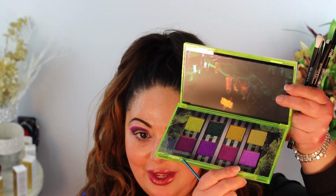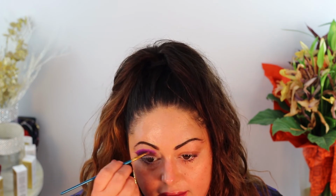And now right over top of that, I'm going in with this light purple shade from the Deceased palette called Bio Exorcist. So far, I'm really liking that all of these mattes are blending out really nice. They're not patchy. For being purples, I don't really see a lot of patchiness. They're very, very pigmented and opaque. And there's not a lot of fallout either, so that's really a plus.